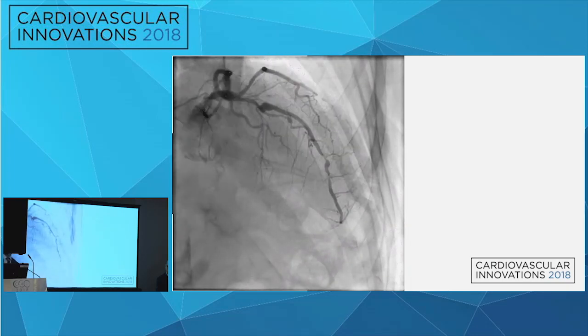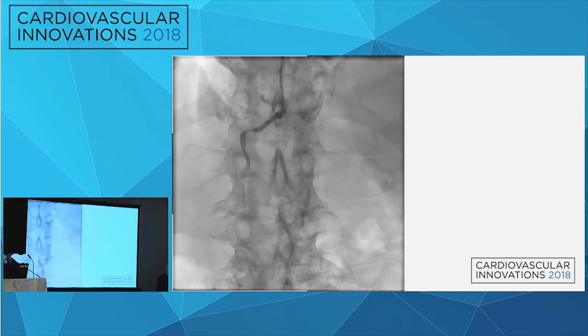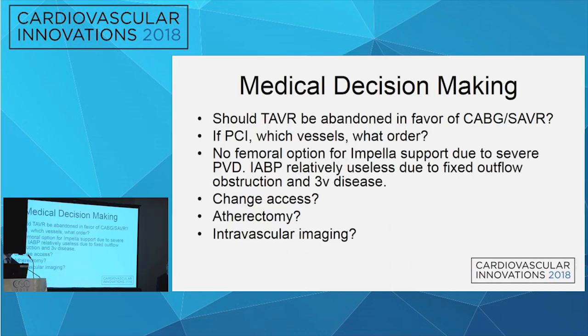More distally, you can see that there's a severe disease there as well. That's also probably at least moderately calcified. RCA also has severe proximal disease, but not as calcified as the other disease.